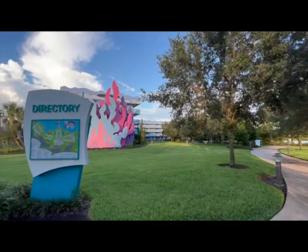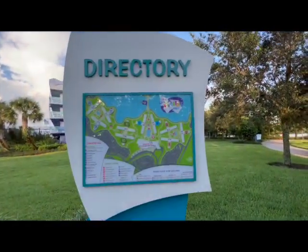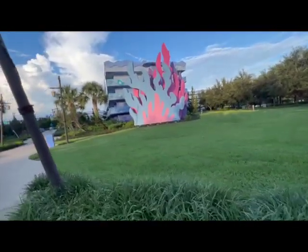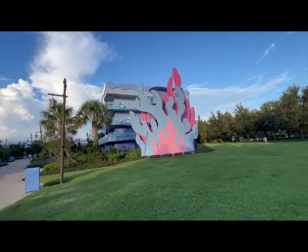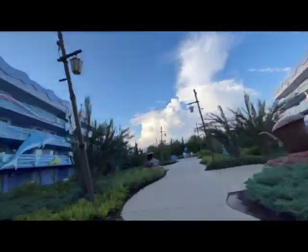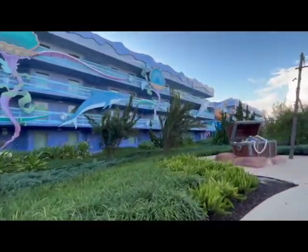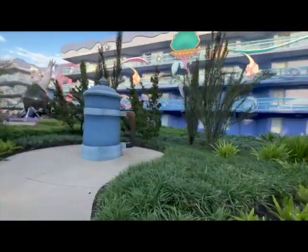So because this is a value resort, and by the way, this is the Little Mermaid section that we're walking to, you'll notice that the family suite buildings do not have any balconies. They're sort of dorm room style, I guess you'd call it, where you walk into the building and then you find your door and that's how you access your room. The Little Mermaid section here, as you can see, is more motel style. So while you will have a balcony, it's the shared walkway. It's not a private balcony.